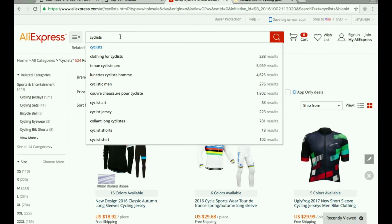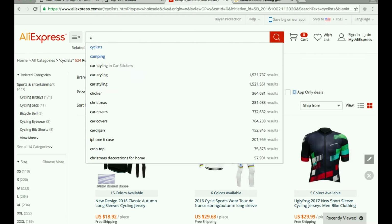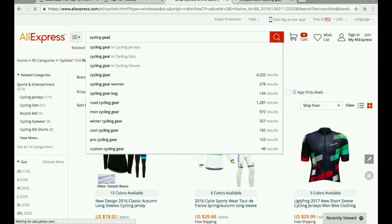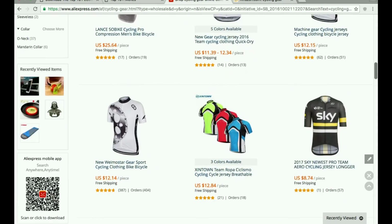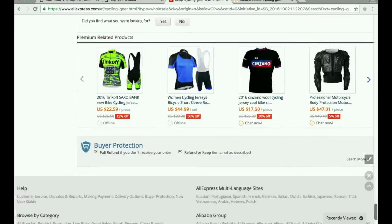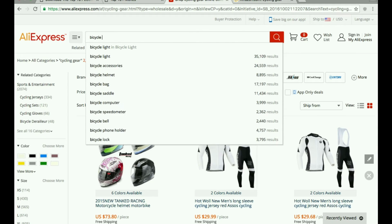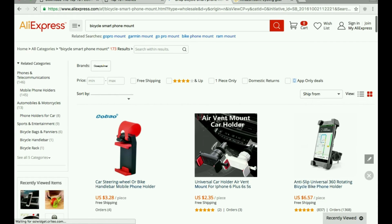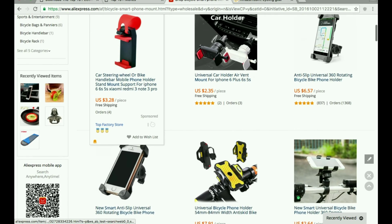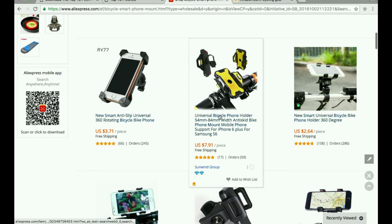That's a lot of just like jerseys. I'll go ahead and search. We'll go with cycling gear again. So, that's a lot of jerseys. Let's actually just search bicycle smartphone mount. Okay, so we can definitely work with this. That's for sure. So let's just say it's around somewhere in between $4 to $8.